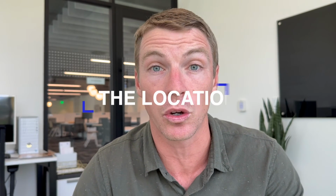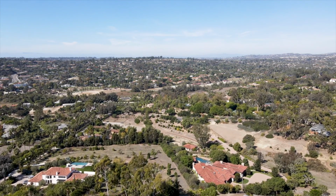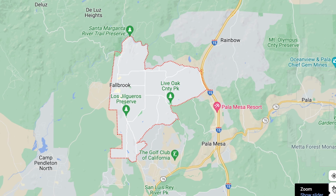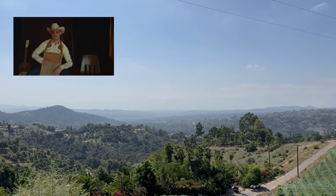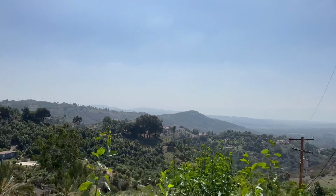Now, the first thing that's really amazing about Fallbrook is going to be the location. Fallbrook is located in North County, San Diego, and it's actually one of the last cities in North San Diego before you head up into Riverside County, where you have Temecula and Murrieta. When you look at Fallbrook on the map, it's a pretty large area. It's definitely got a lot of different areas, which we're going to talk about. But one thing you'll notice, especially when you start driving around, are just these rolling hills. It has a very country style feel out here, which is what makes it completely different than a lot of other areas in the entire San Diego County.